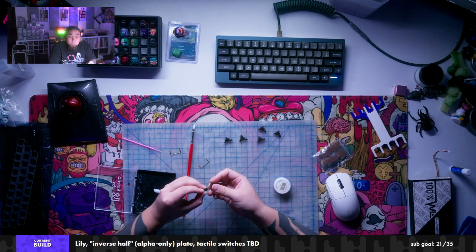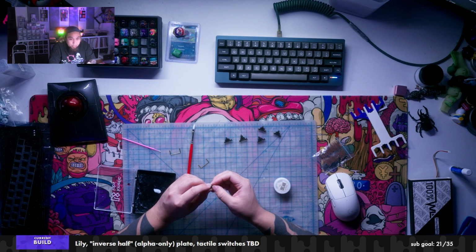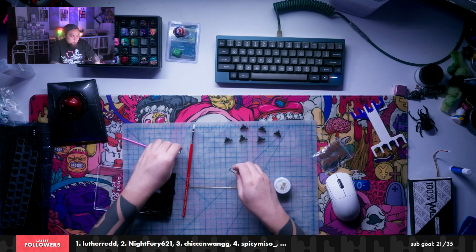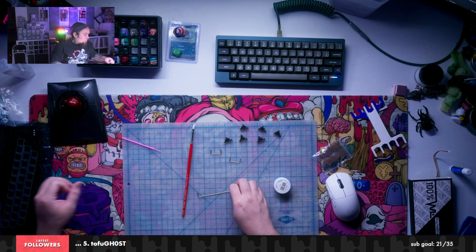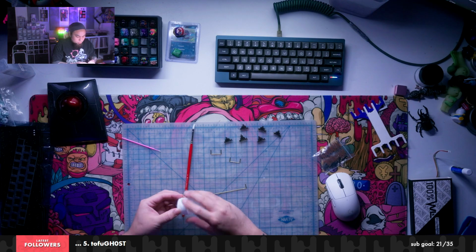Is poking holes in HHKB domes worth it? That's how to make it lighter, right? I would never, because I don't want my domes to be lighter unless they're the PBB 65 gram domes. In which case I just wouldn't really use them.